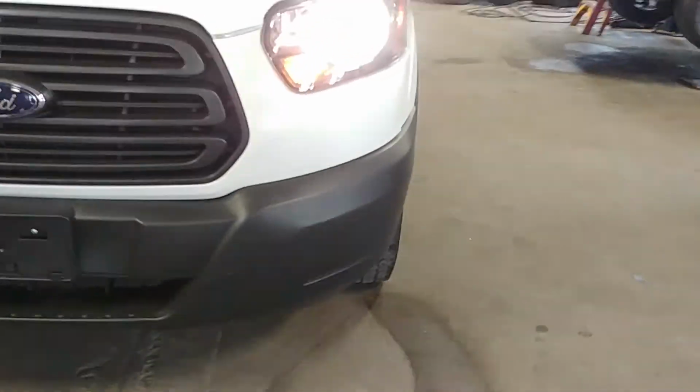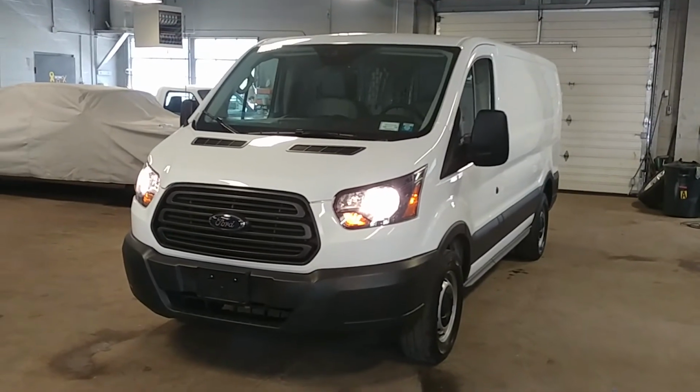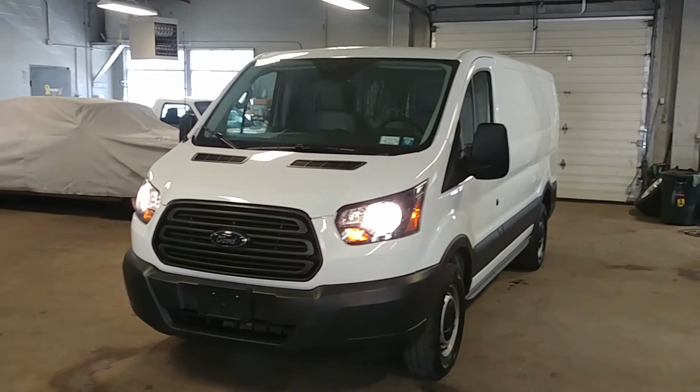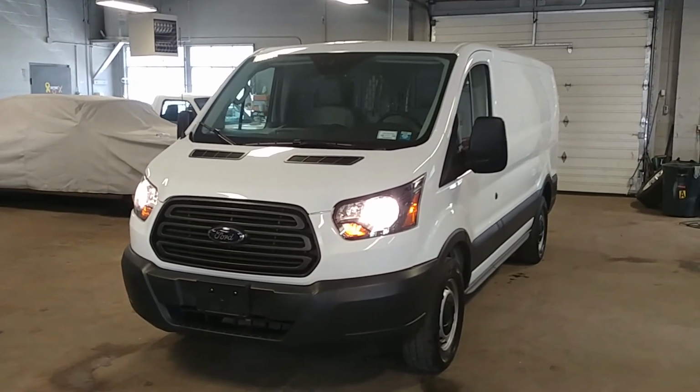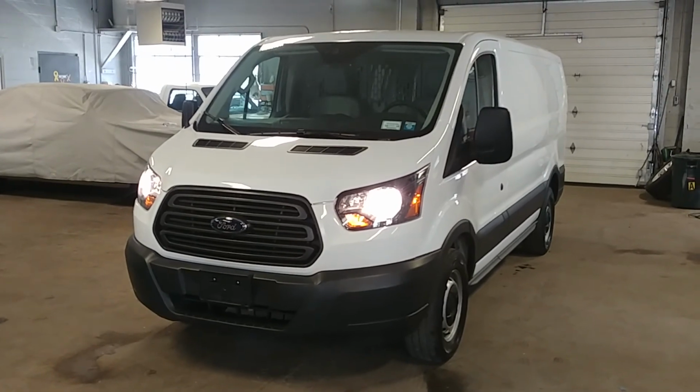Lights are working, car is running, things are good. Folks, once again, this is a 2017 Ford Transit T-150 with 24,000 miles. Any questions, concerns, don't hesitate to ask. Thank you and happy bidding.